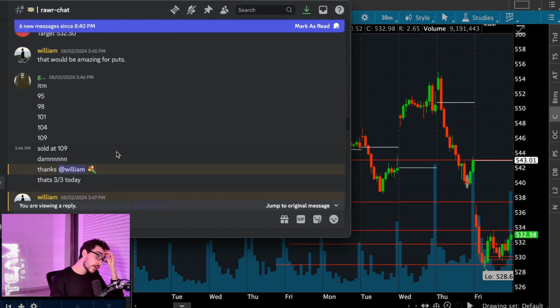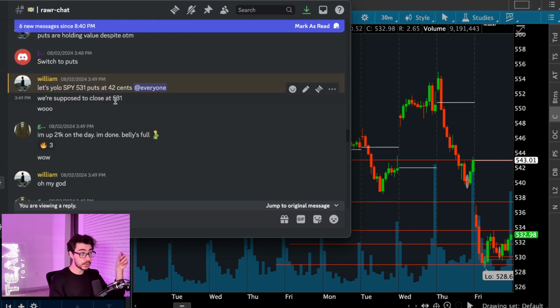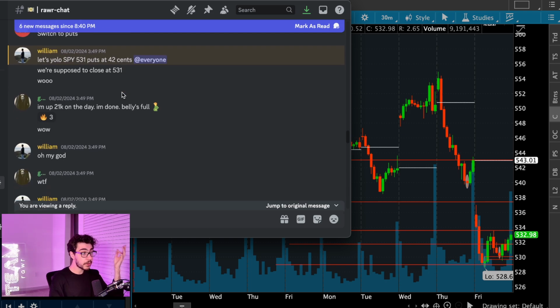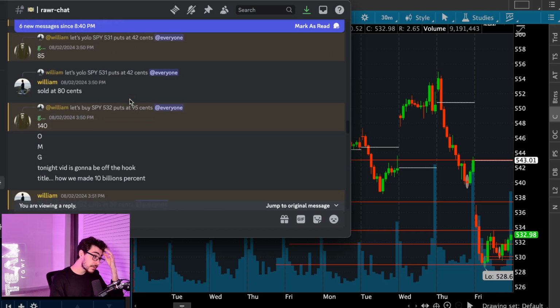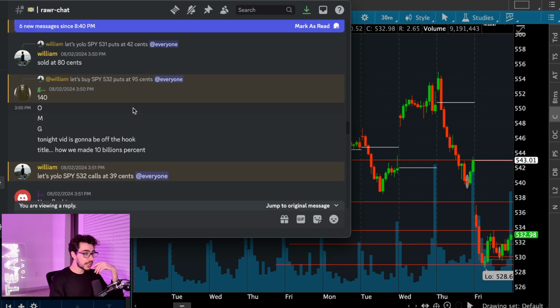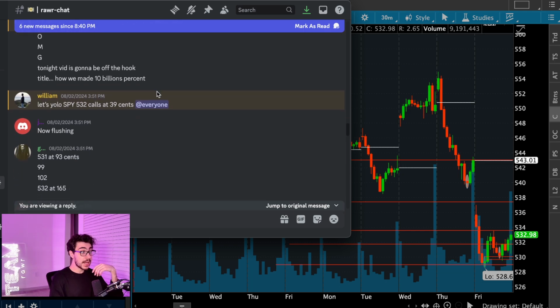And then in terms of the fourth win on the day, it was on puts. 532 puts at 95 cents a contract. And then I did another strike as well while I was in that first strike. 531 puts at 42 cents a contract. If you see me do 2 strikes at once, odds are that second strike is going to be the best entry possible, and it's going to be a big percentage gainer. So I'll typically look to size in a little bit bigger on the second strike as well. But both the strikes work, man. In terms of the first strike, that was 4 for 4. I ended up selling that one, I think at 150, and then the second one was sold at 80 cents for 100% profit return, man.